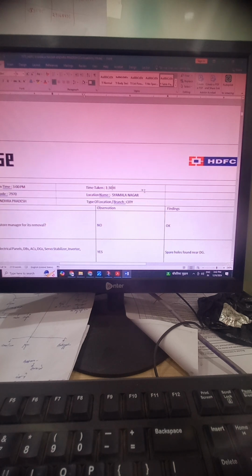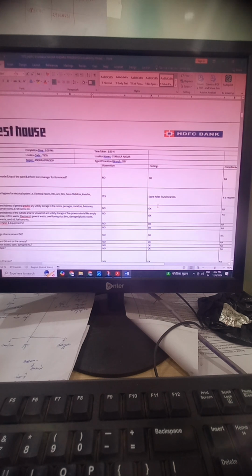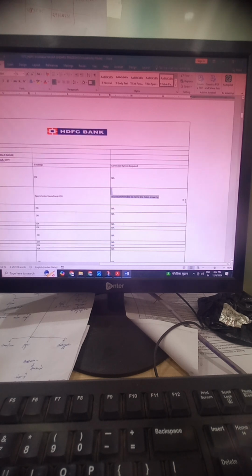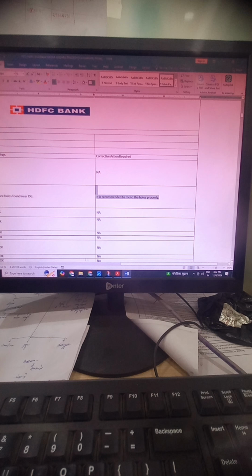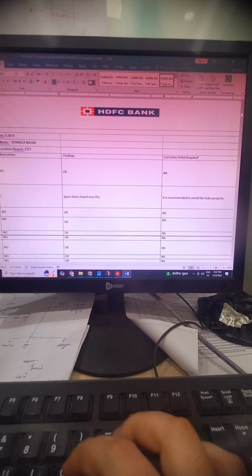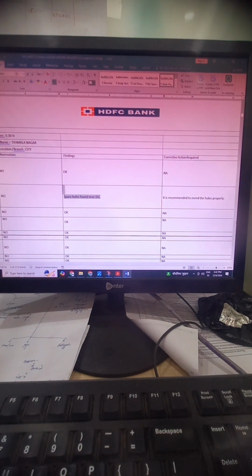is spare holes near DG. That is not spare holes near DG. Actually, there are holes for the earth pit of DG. So this observation is absolutely not correct. Okay, so now I have made this point.